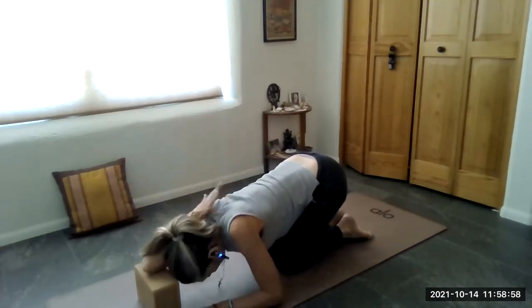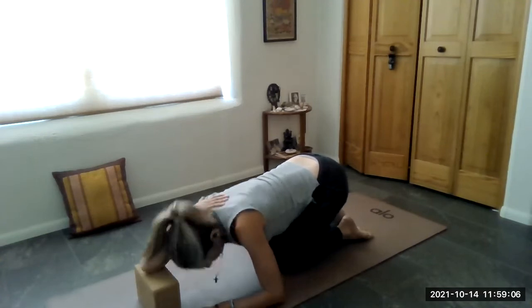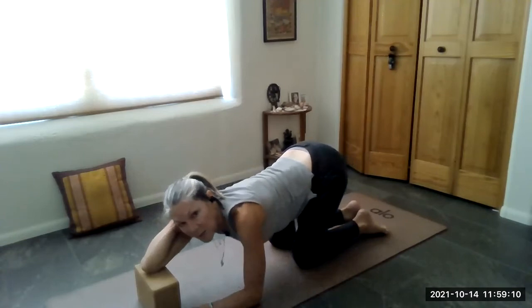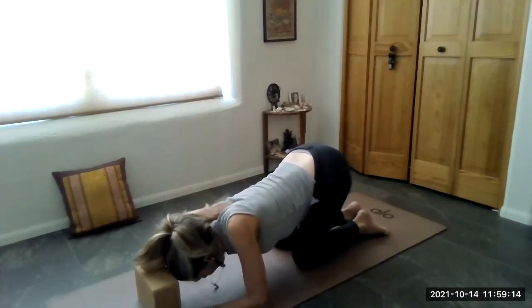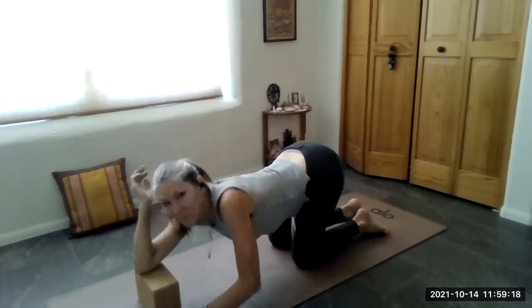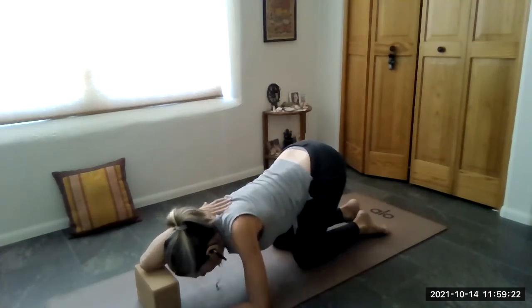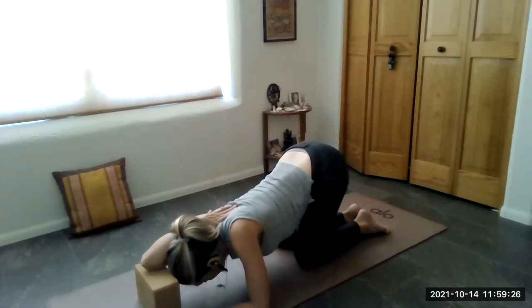So this is going to also soften the area of the upper back, the thoracic spine, just melting the chest towards the floor. And you keep walking the knees back a little bit more to bring more and more sensation into that area, again, the thoracic spine. So we want the movement to come from there. We want to feel it almost like butter get softer and softer, just melting.